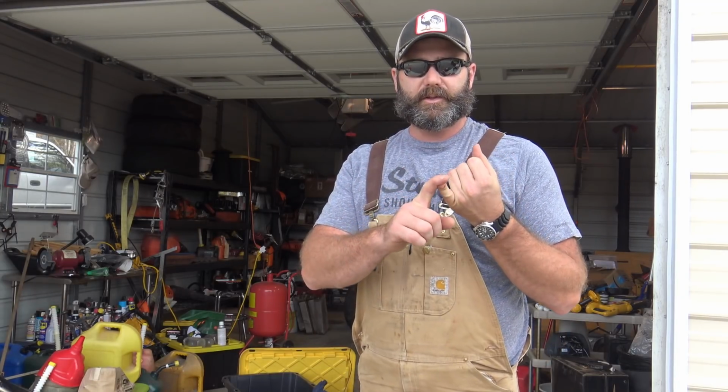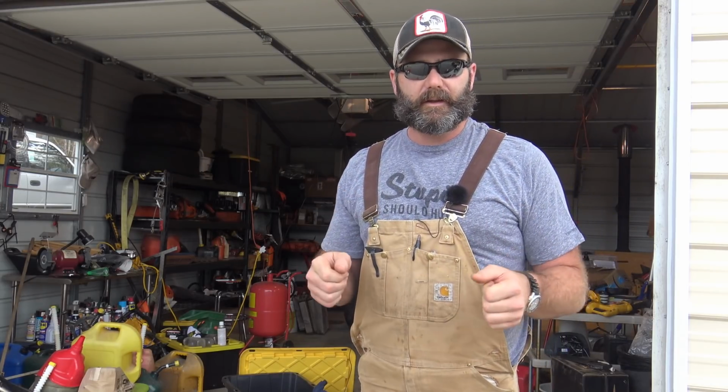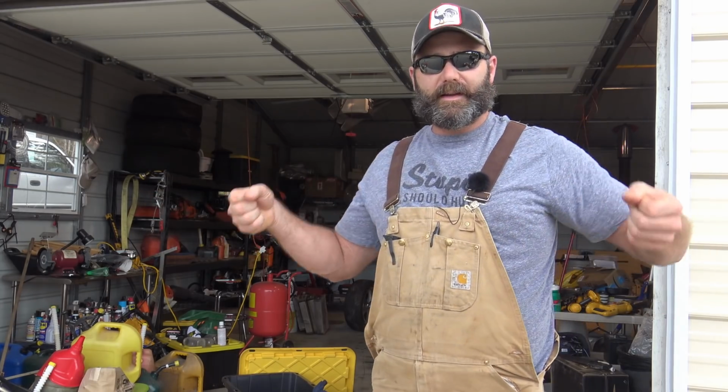So oil changing essentials, and essentials in a man or woman's garage. You need to have a good tub to put your oil in. You need to have a way of disposing of your oil. You need to have all your wrenches and all your tools in one spot specifically dedicated to oil changes, so that all you have to do is whoosh, grab that tote and go and change your oil.